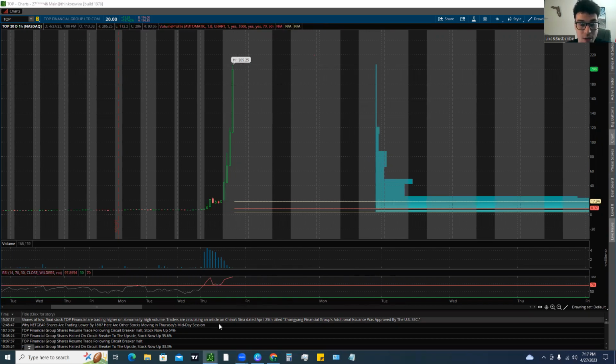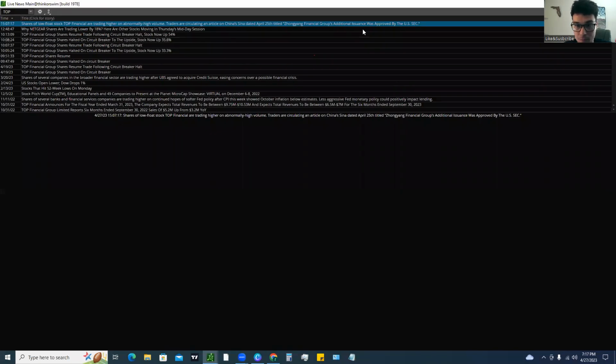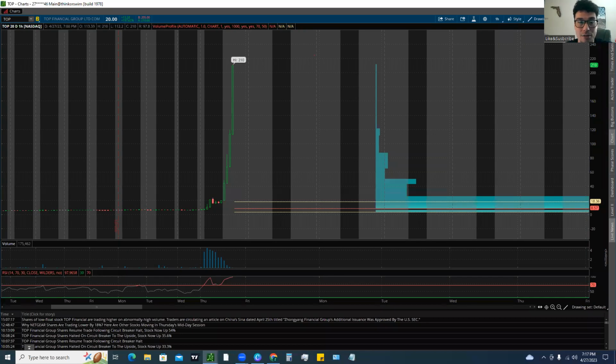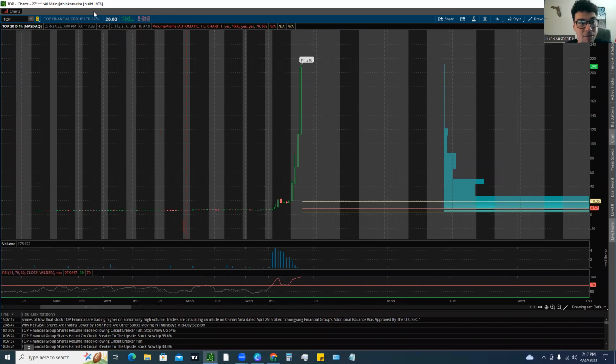If we go into the news now, we'll go ahead and read that. Essentially, the stock is trading higher on an article in China CNA dated April 25th titled "The Zhongyang Financial Group's Additional Issuance Was Approved by the US SEC." That has a lot of attention right now, and it's causing this massive move. It's the catalyst driving this. This is the top financial group stock. And look, it just hit 210. This thing is still pumping right now.